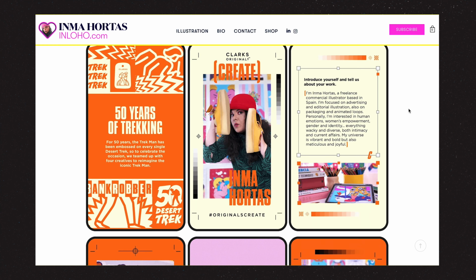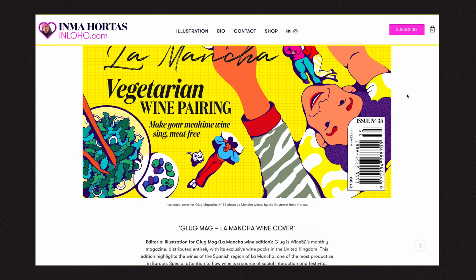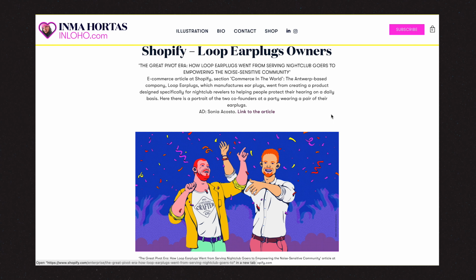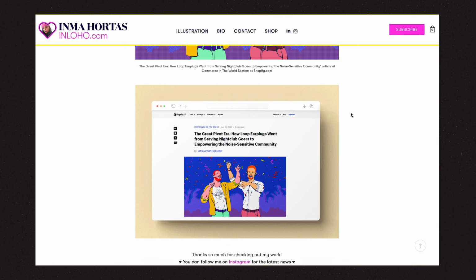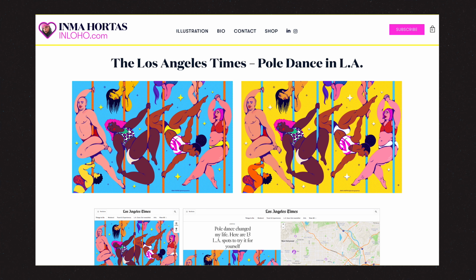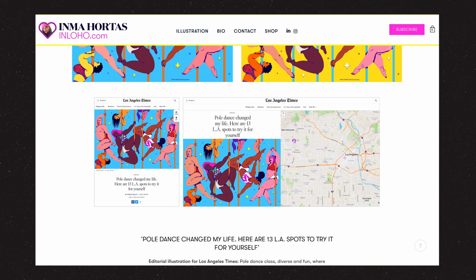If it's an editorial illustration, maybe you get a copy of that magazine and you take a photo of it on the page. But then maybe also you're looking at the website of the magazine and you get a screenshot there. Maybe you get a screenshot on your mobile, maybe you get a screenshot from your computer as well. It's just bits of visual interest that you can add in to let a potential new client know that you worked on a project with another real client, because that's going to make them trust you more.